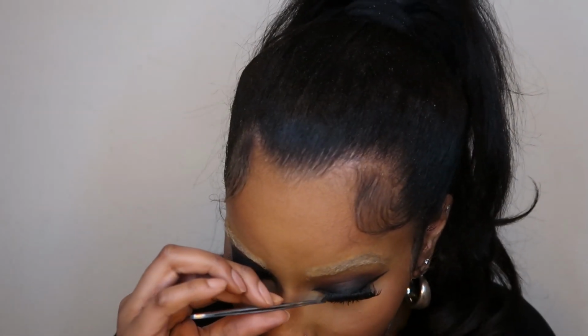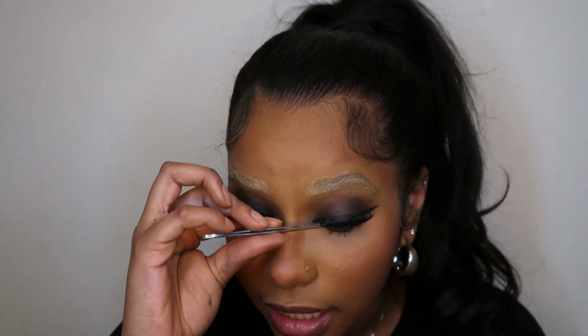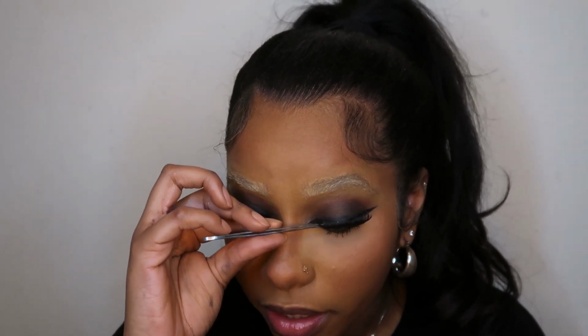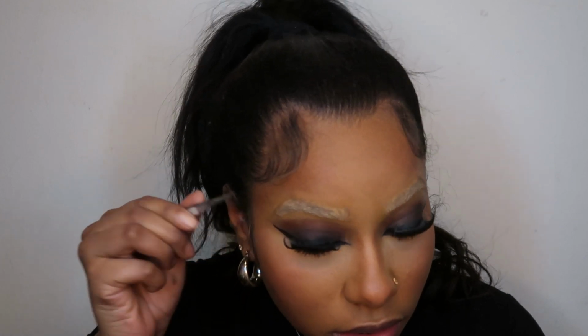These lashes are from Amazon, by the way. They're gonna be in my storefront, so just go in my storefront. These are the lashes that look like individuals, and I live for them, okay? Everybody thinks they're individuals when I put them on. Kid you not. Put my best friend on. She loves them.